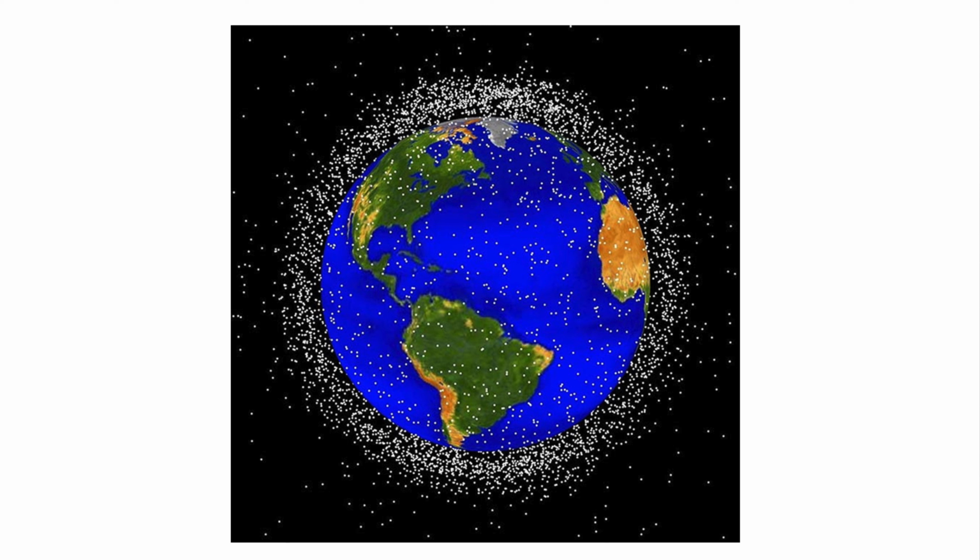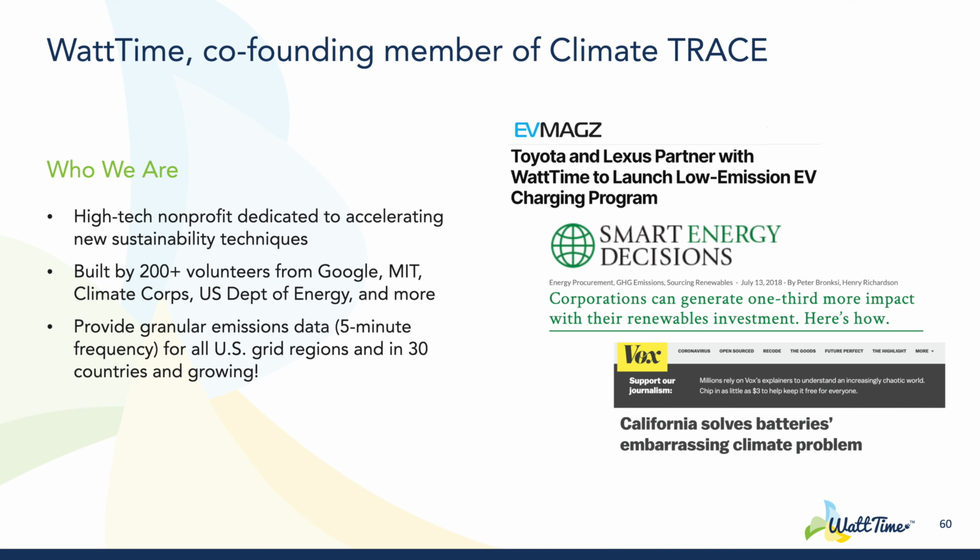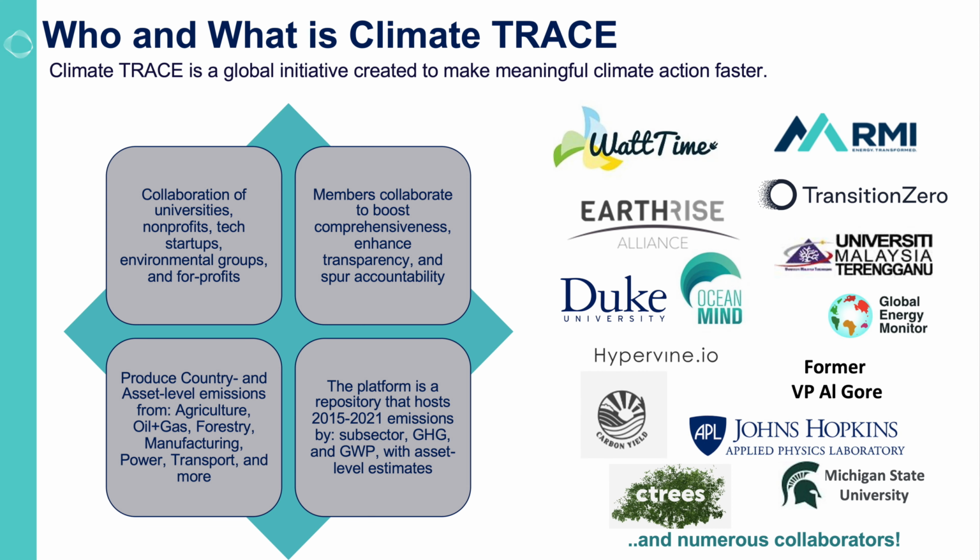So we looked to the sky, and flying above us are many, many, many satellites. And we started working there and got a Google AI Impact Grant to try to study what's going on with power plants using remote sensing. And through all that work, we came to understand this is a bigger opportunity, and it's also a bigger challenge, understanding greenhouse gas emissions globally. And we became one of the co-founding members of Climate Trace, an initiative that's working to gather partners and collaborations from universities, nonprofits, tech startups, environmental groups, and other for-profit organizations to track what's going on with greenhouse gas emissions globally, where we're trying to boost the comprehensiveness, enhance the transparency, and spur accountability for greenhouse gas emissions.